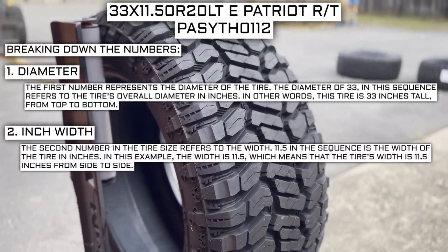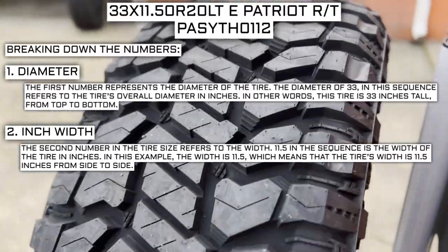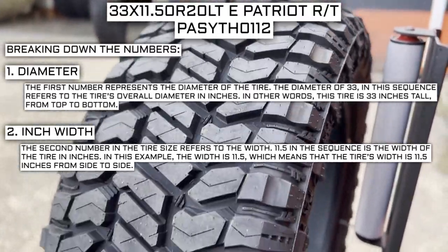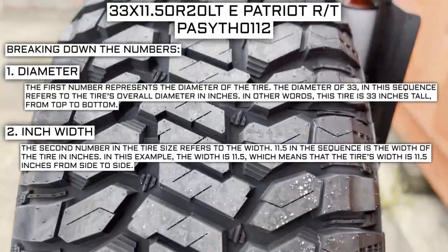The second number in the tire size refers to the width. 11.5 in the sequence represents the width of the tire. So in this case, when looking at the number 11.5 in this tire size, it means that the tire's width is 11.5 inches from side to side.